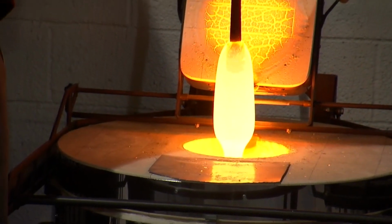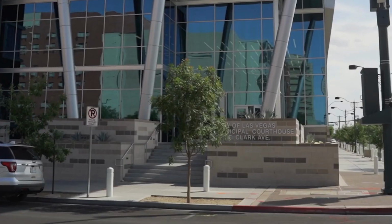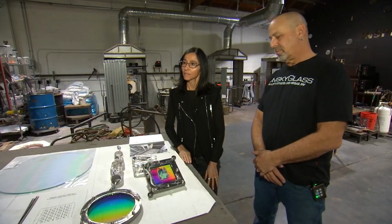But their latest project will hang in the city of Las Vegas' new municipal courthouse. And it just may draw people into the courthouse who don't even have a reason to be there, just to take in its dazzling beauty and play on natural light.